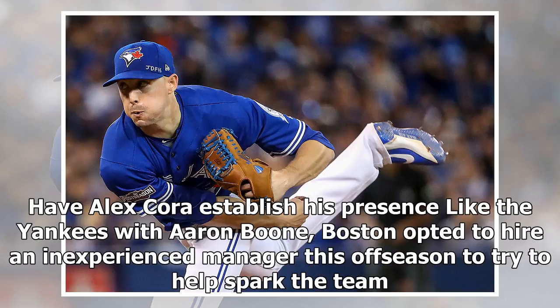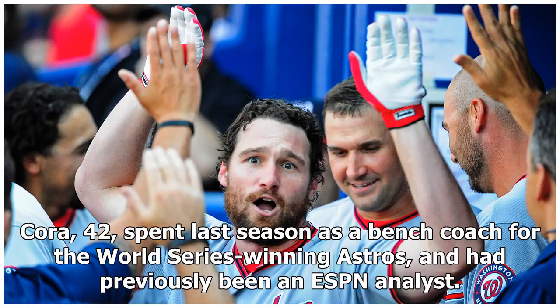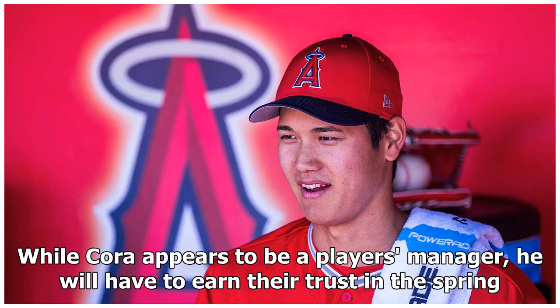Have Alex Cora establish his presence like the Yankees with Aaron Boone. Boston opted to hire an inexperienced manager this offseason to try to help spark the team. Cora, 42, spent last season as a bench coach for the World Series winning Astros, and had previously been an ESPN analyst. While Cora appears to be a player's manager, he will have to earn the trust in the spring.